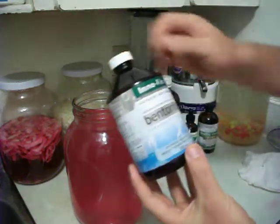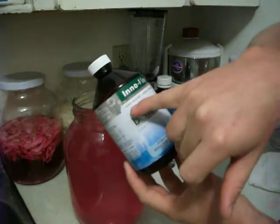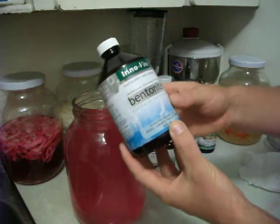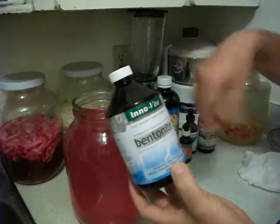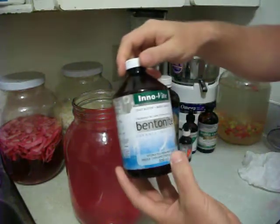Then we also are going to put in some bentonite clay. This one is amazing. It's a yeast buster, because the bentonite clay goes in the intestines and will actually draw toxins from the wall of the intestinal tract.